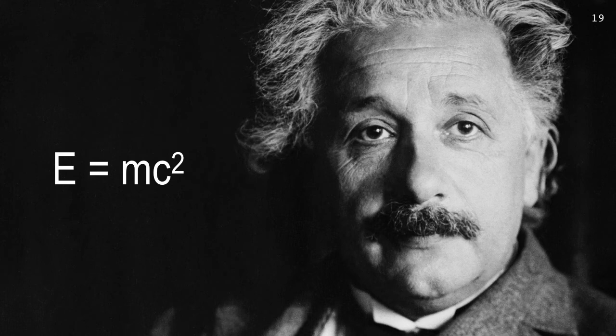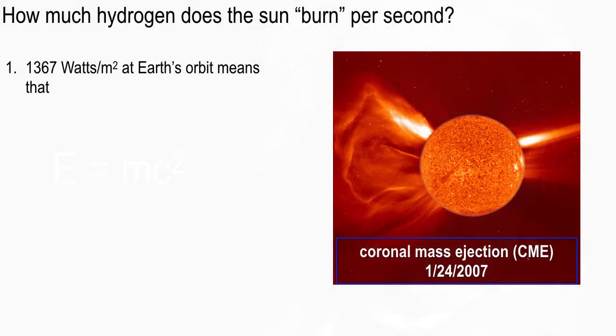All right, so the little bit of missing mass after you get your helium nucleus formed, that missing mass is converted into E by this equation. So this is the master equation for nuclear reactions. And they figured out about 10 years after Einstein came up with this, he came up with it in 1905. About 10 years later, they figured, you know what? Maybe nuclear reactions, maybe we can convert mass to energy in nuclear reactions. And of course, that was true.